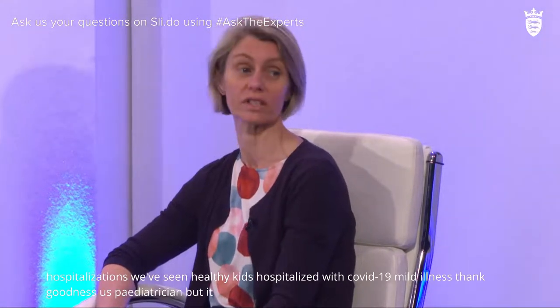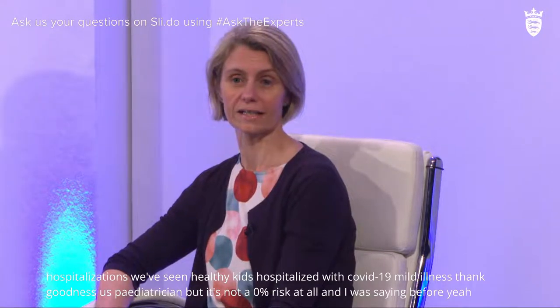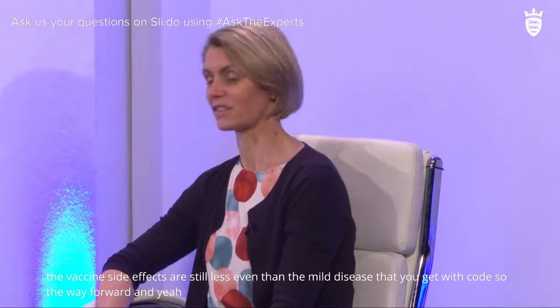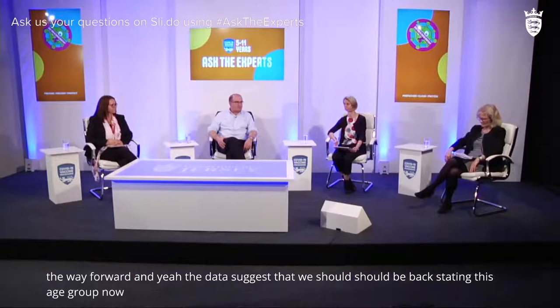Yeah, again, not a lot really to add to that. But certainly hospitalisations, we've seen healthy kids hospitalised with COVID. Yes, it's a much milder illness, thank goodness, for us as paediatricians, but it's not a 0% risk at all. And as we were saying before, the vaccine side effects are still less even than the mild disease that you get with COVID. So the way forward, and the data suggests that we should be vaccinating this age group now.